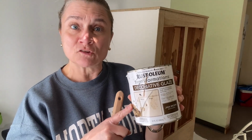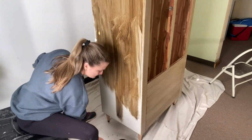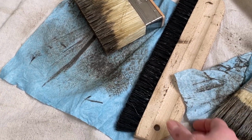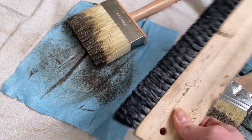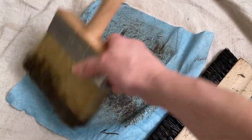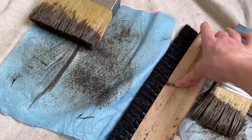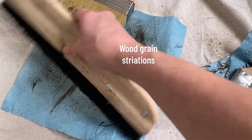Now the glaze I'm going to use is Rust-Oleum Transformations glaze, and this is in Java Brown. I use a regular paintbrush to paint the glaze on. This goes right on top of your dried paint. I'm using a deck brush as well as this wallpaper brush. It's my favorite coarse hair brush for this technique, but it is very important to periodically remove the excess glaze from your brushes that you're using to create those striations, because you don't want them to get oversaturated.